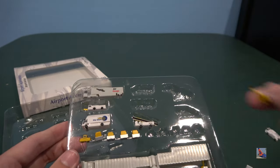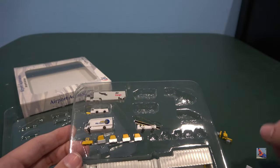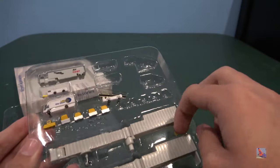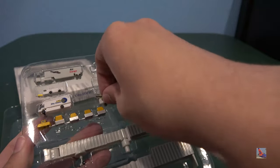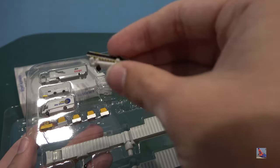A couple other things just kind of flew out. There are two sets of baggage carts, so we got the big baggage vehicles and everything in here. One of them just kind of flew out of the plastic cradle that they were sitting in. Also got one of these baggage conveyor belts or whatever.